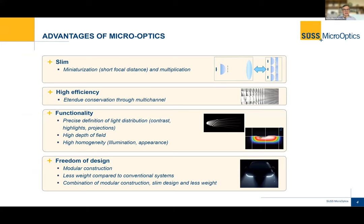Microoptics, I think it's well known now, has the advantages that it's slim, you can miniaturize, and you can do the multiplication. You can see on the top right image the difference between a micro system and a macro system in the same volume. In fact, you can put many more microoptics elements in the same volume. And microoptics also has a high efficiency by using this multi-channel design.